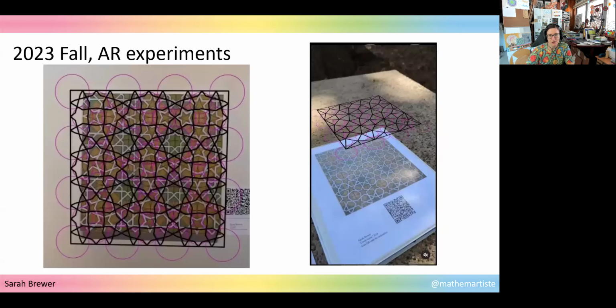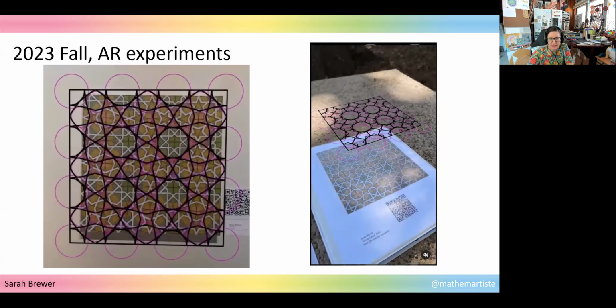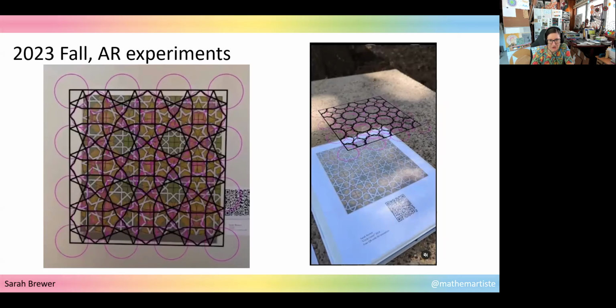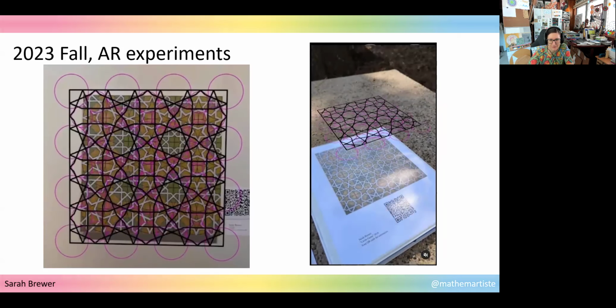So I started my MFA program last fall, and my seminar class had us using augmented reality. So I took an 8-fold star rosette pattern that I had constructed and superimposed a digital animation of that pattern over an actual painting of that pattern.